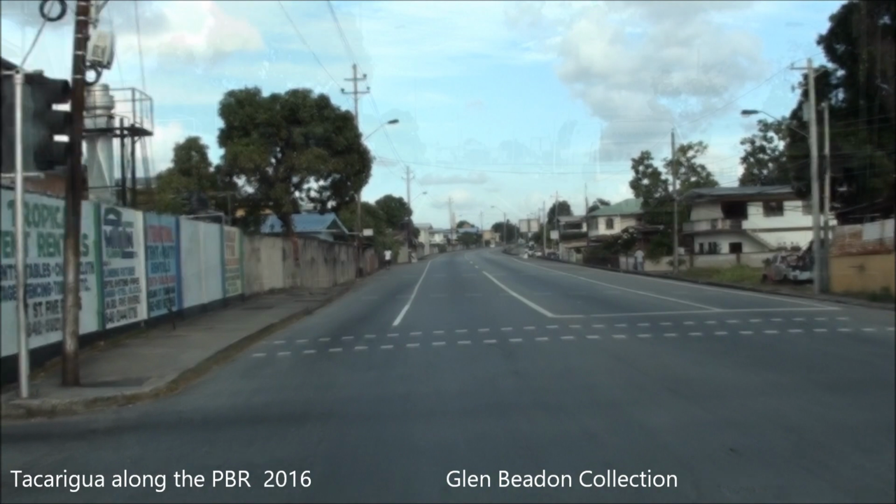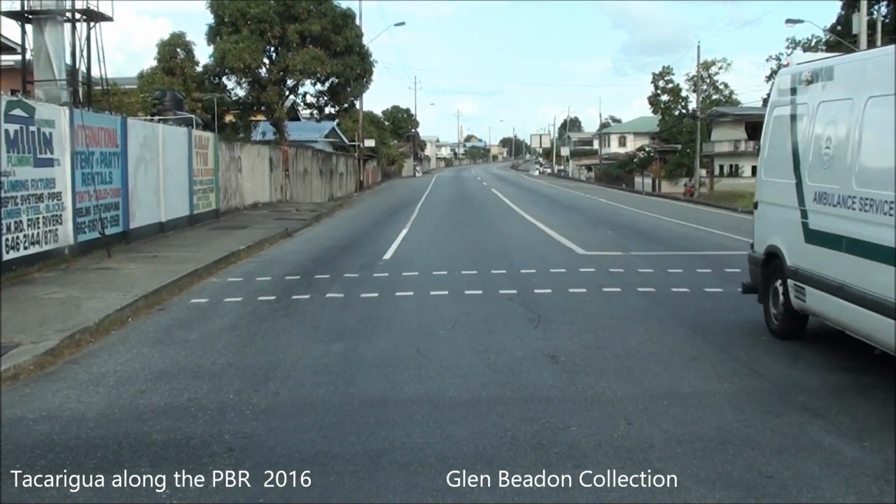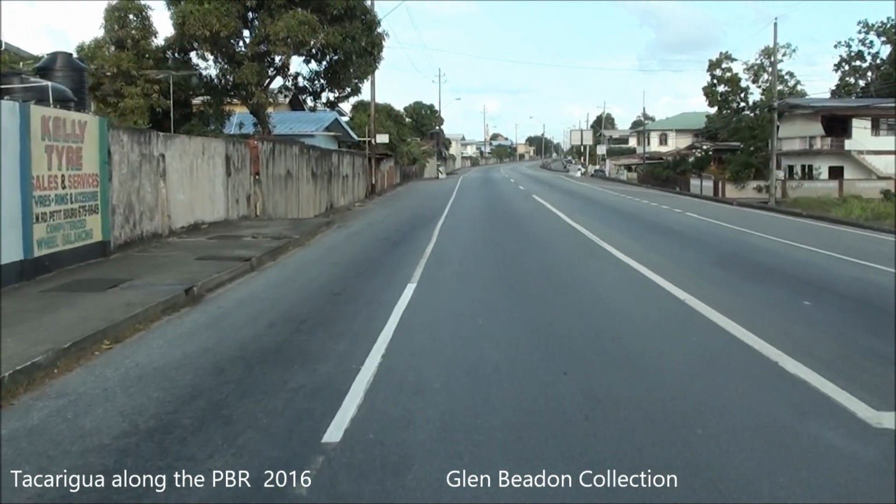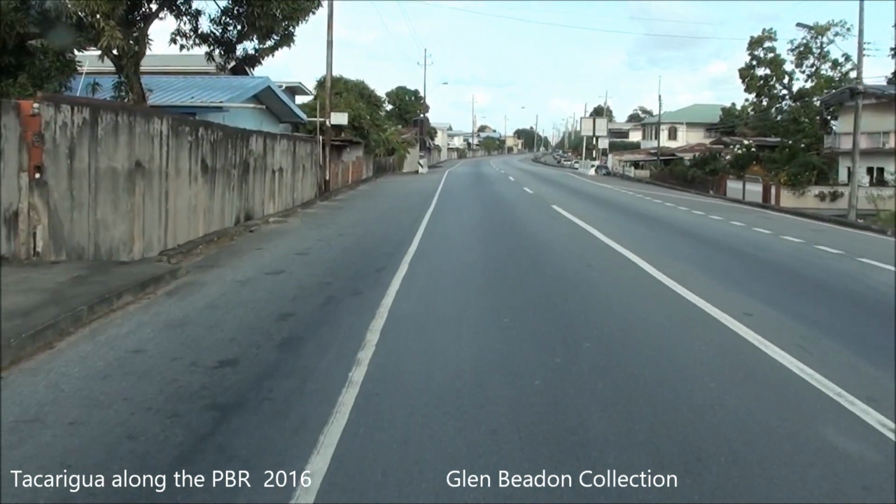Emergency brakes, and it's a good thing. And the tire went on the white line. Yeah, and just skated. So you see? That's the same type of thing.